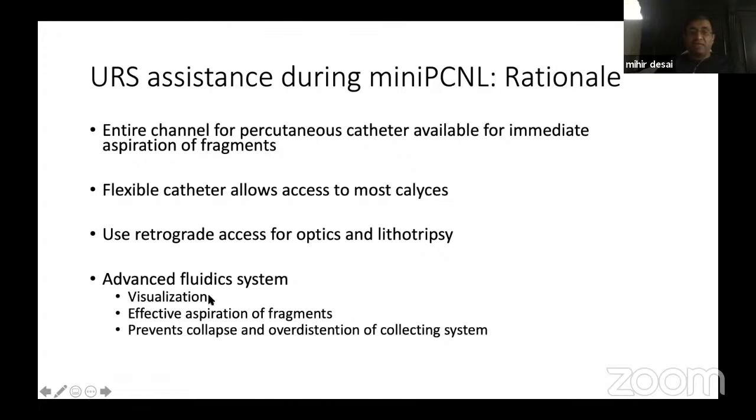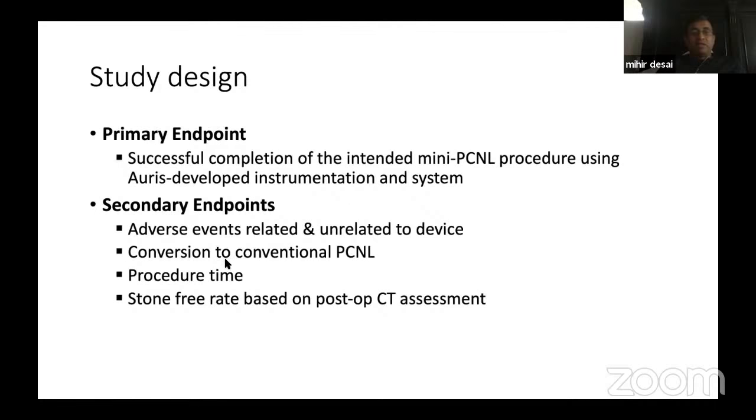That allows for visualization. And in this case, and I'll show you later, the irrigation inflow was through the space between the rigid outer sheath and the flexible percutaneous catheter, as well as through the ureteroscope. This system also needs enough inflow to prevent collapse when you're aspirating through a large bore catheter. This was a phase one study, so the primary intent was just feasibility and looking at adverse events, whether we needed to convert to conventional PCNL, procedure time, as well as the stone-free rates based on immediate post-operative CT scans.